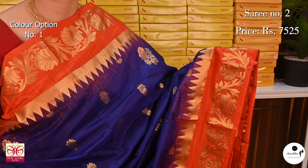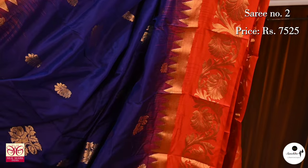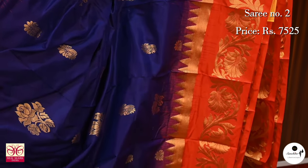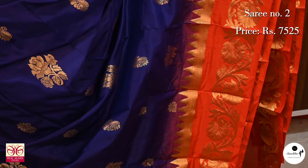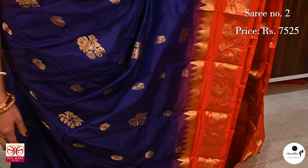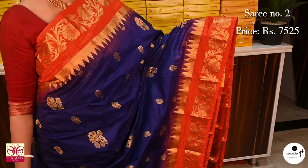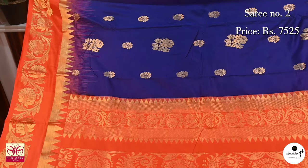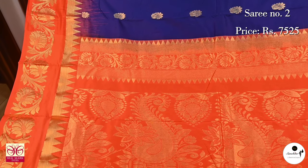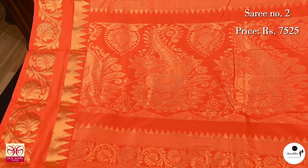Saree number 2 priced at 7,525. The temple design around the delightful orange border housing floral vines. The pallu of the saree looks marvelous with artistic paisleys. Vertical columns beautifully decorated with floral vines and temple design.